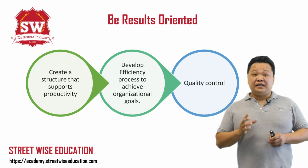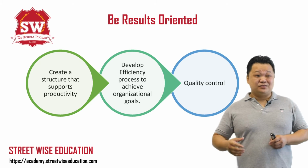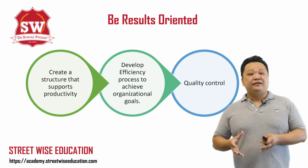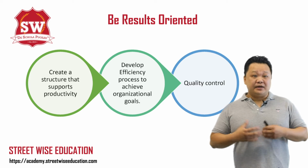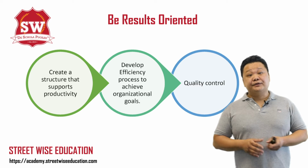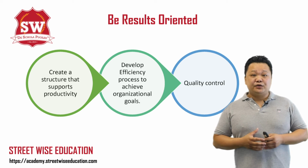Now the best example I can give you is McDonald's. You look at 16-year-olds, they're making burgers and serving customers. That is a structure that supports productivity. So if you have an organization or you're running a team, make sure you have that structure. Okay, very important. Second one is develop efficient processes to achieve organizational goals.